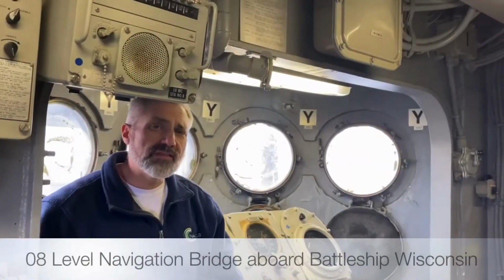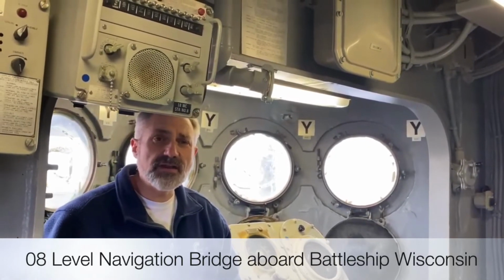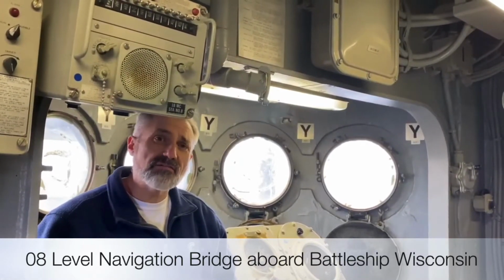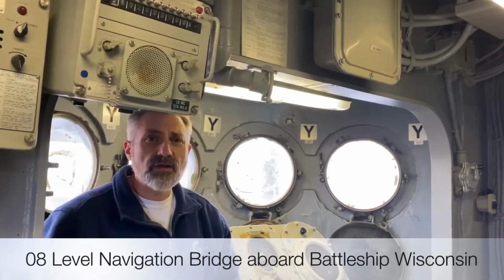Here we are on the 08 level navigation bridge. For those of you that aren't familiar, the Navy is big on redundancy. So we have an 04 level navigation bridge and an 08 level navigation bridge. When I say 04 and 08, in Navy lingo, that just means the 4th floor or the 8th floor. We were on the main deck, and we're now 8 stories up in the air. So this is the 08 level navigation bridge.